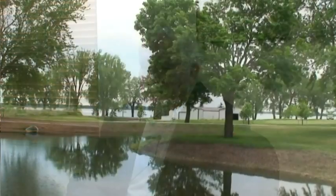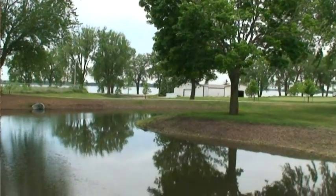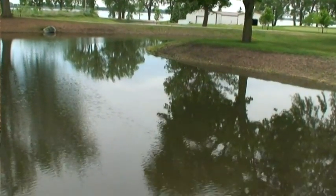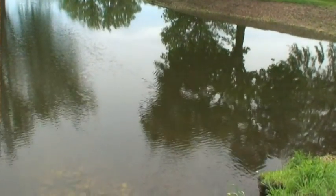Phosphorus is a big issue in lakes. It promotes algae blooms, things like that. But the idea is that once the water leaves that last pond and goes to the lake, it's going to be as clean as we can feasibly get it.